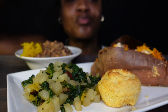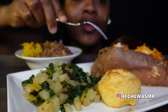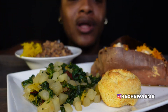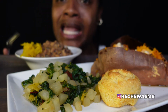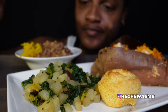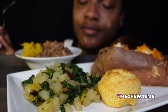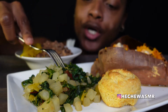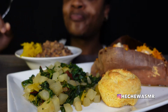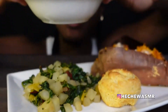I have all vegan sweet potato buttered with brown sugar, baby. A little piece of cornbread or whatever. Some chard, what do they call it? Polish chard potatoes. It's chard, rainbow chard, with seasoned potatoes and some black-eyed peas with some chow chow on the side.